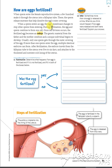Okay, during fertilization, the egg and sperm combine to form one cell. One cell division occurs, and the fertilized egg becomes an embryo. The genetic material from the father and the mother combine and a unique individual begins to develop.